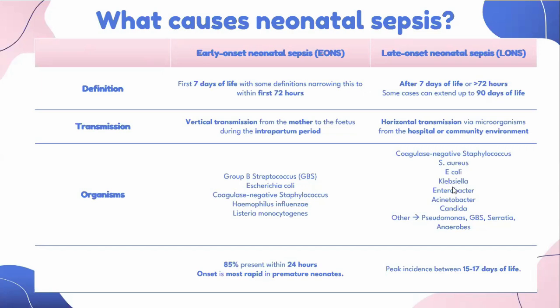Of newborns with early onset sepsis, about 85% present within the first 24 hours, 5% at about 24 to 48 hours, and then a smaller percentage within 48 to 72 hours. So basically, you can see that the majority are presenting quite early on, in the first 24 hours. And onset is most rapid in premature neonates.